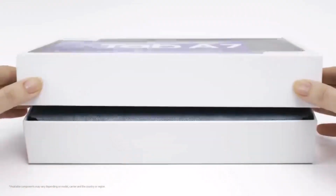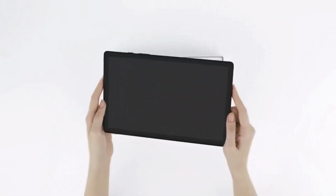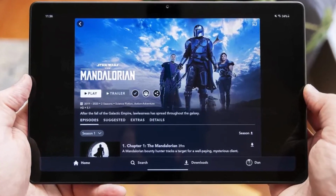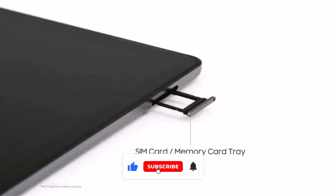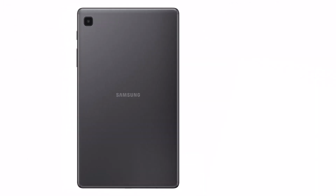The Samsung A7 Lite tablet boasts a sleek, streamlined design and high-gloss finish on a robust metal frame built to last. It features a capacitive 8.7-inch Wuxka Plus display for an immersive visual experience. With 32 GB of storage and support for up to 1 TB of extra space, it gives you plenty of room to store all your content.